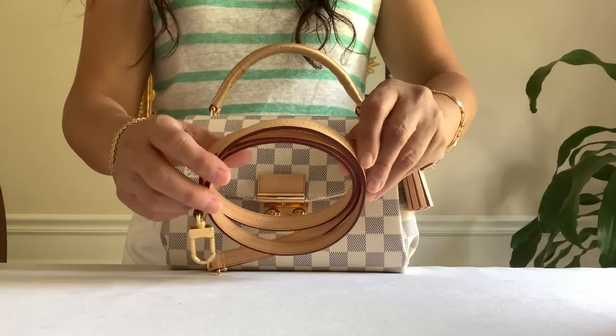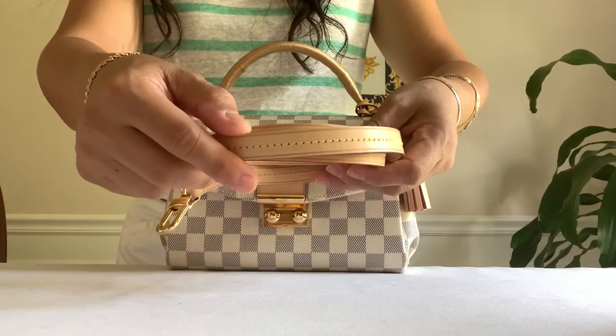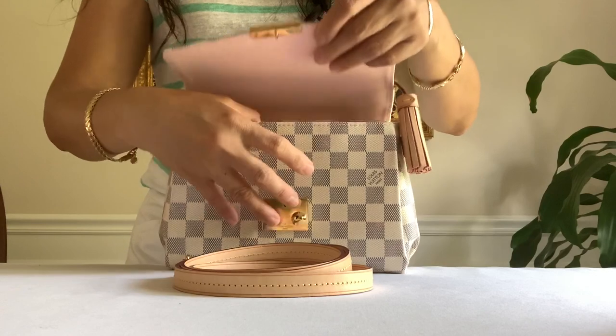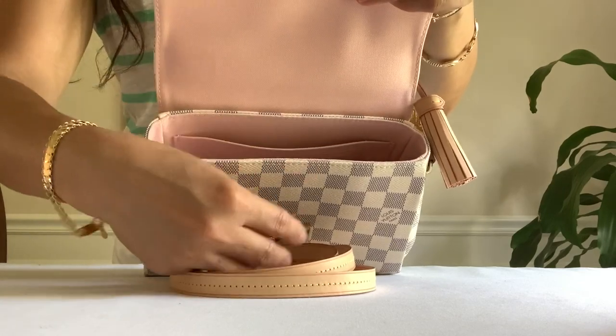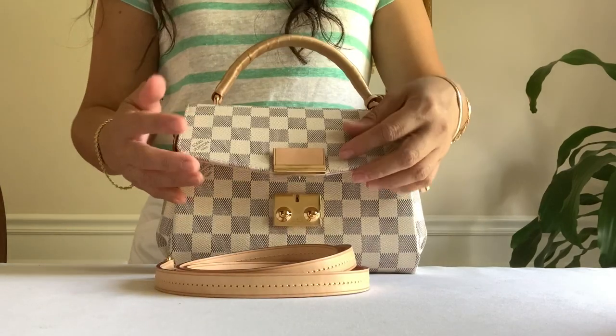Here is the strap, not adjustable but removable. It's 1/2 inch according to my measurement. Inside has a pink interior lining, 1 flat pocket, and it's made in France. 1 open compartment.